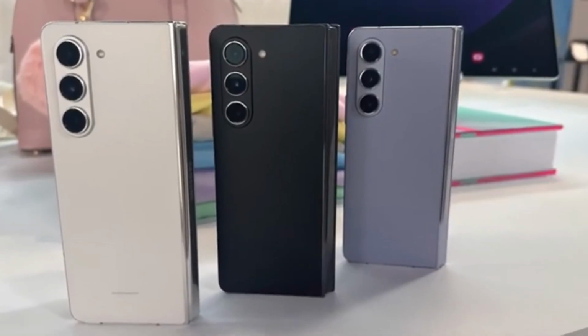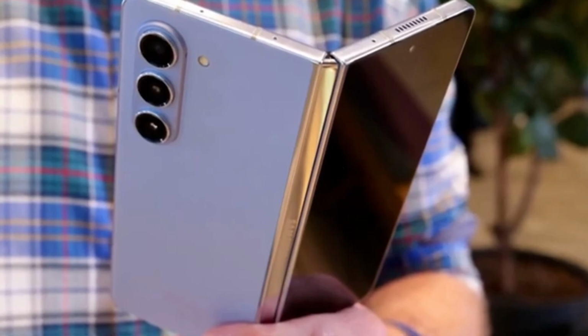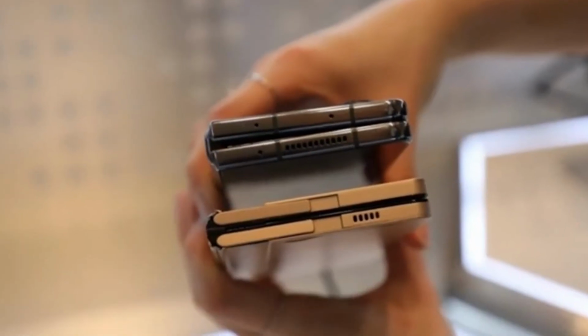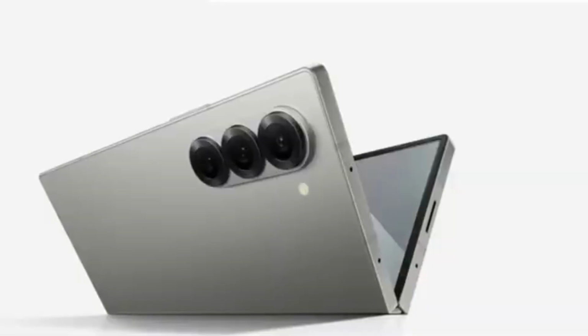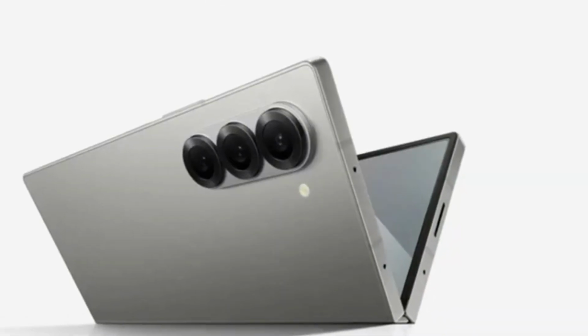Hey, we've got some exciting news about Samsung's upcoming foldable smartphones. If you're a tech enthusiast, you're definitely going to want to stick around for this one. We're talking about the highly anticipated Galaxy Z Fold 6 series, and more specifically, the Galaxy Z Fold 6 Ultra, which is rumored to be coming to China and Korea.